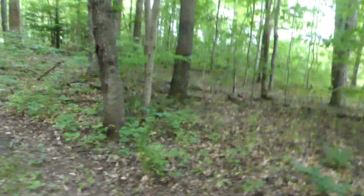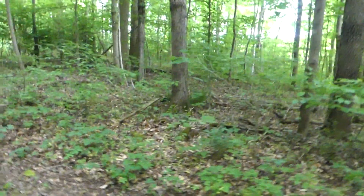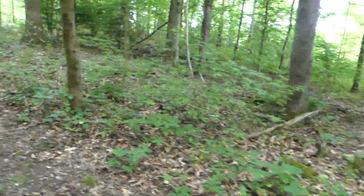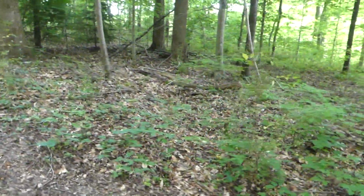Yeah. You can actually start on the Cumberland Trail back there. It's called the Beaver Trail, and it's the start of the Cumberland Trail. So you can actually start on the Cumberland Trail back there.